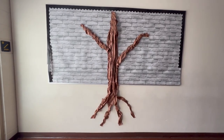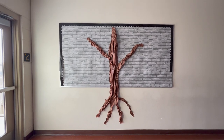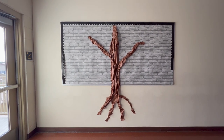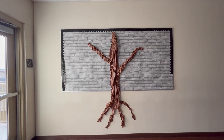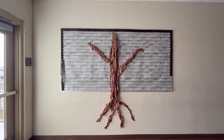Okay, so I think it turned out pretty good. I mean, it's gonna be covered in little hearts and it's gonna be super cute. I do need to fix the border on this board. The lovely children like to pull the borders off. So I do need to fix that. So I'm gonna do that real quick.